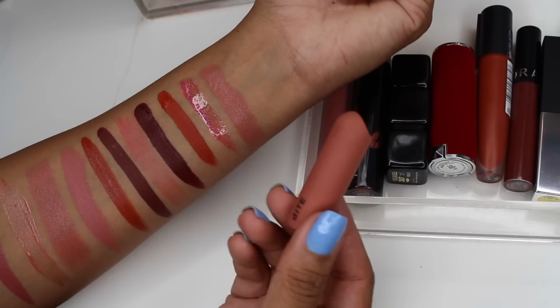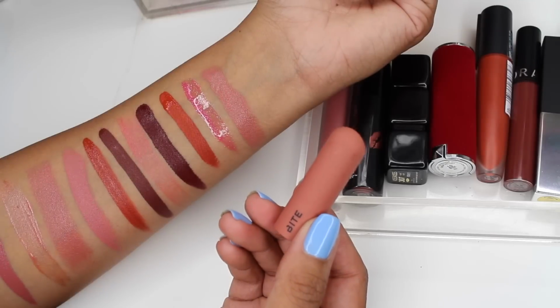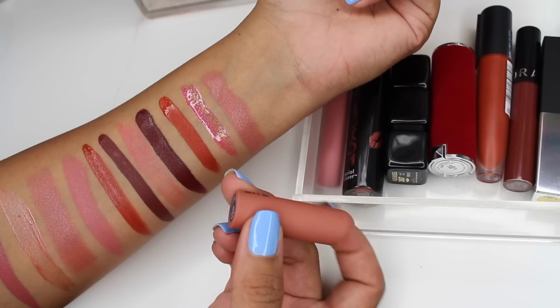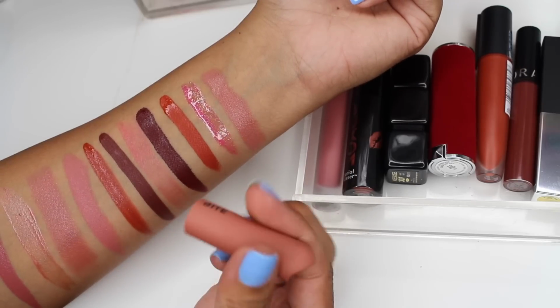And then lastly, I have another holiday lipstick. You will also see this on Instagram and on YouTube, but this is one of the Bite minis. I really love that they put them in like different colors this year.